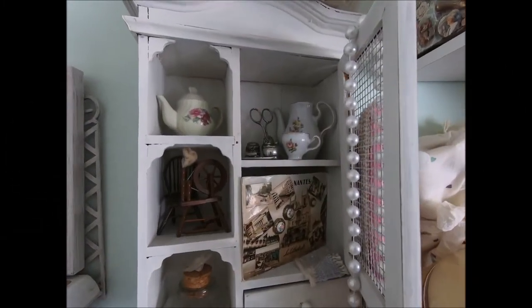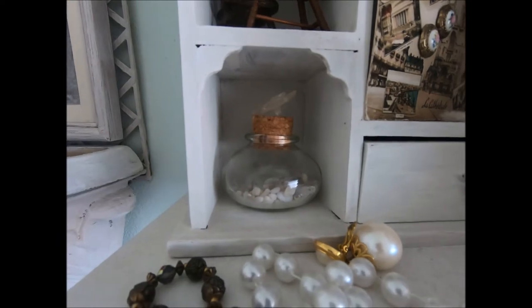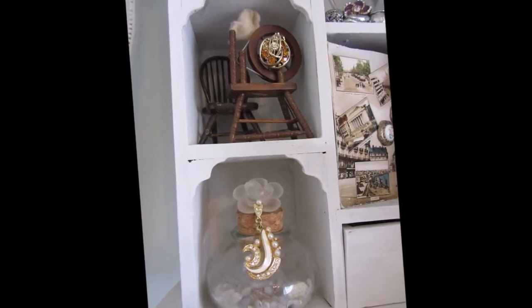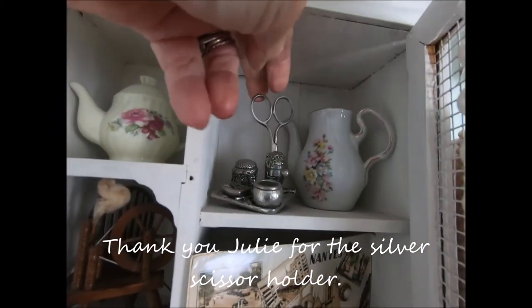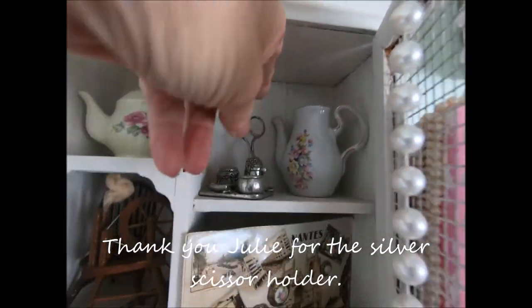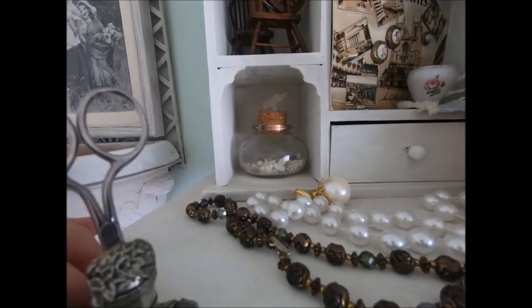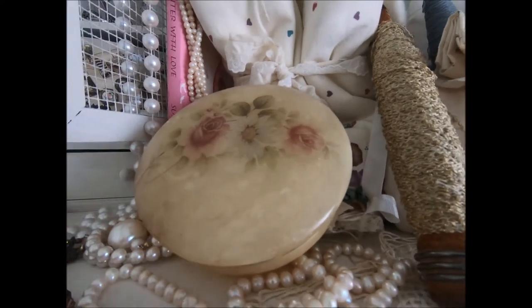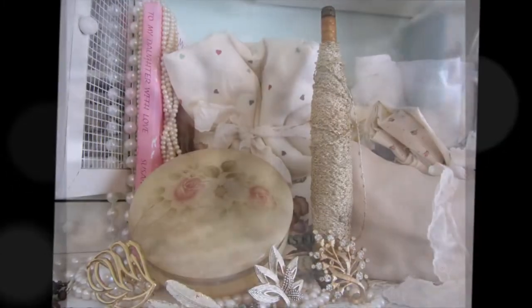Thank you, Mom, I love you. And these are some of the little things that I've collected, my moonstones. Again, people have given me just the cutest things. Thank you, Julie. Look at that. Isn't that so cute? That is so cute. And very special pieces. That's from my son's godmother, Margie. Hi, Margie.